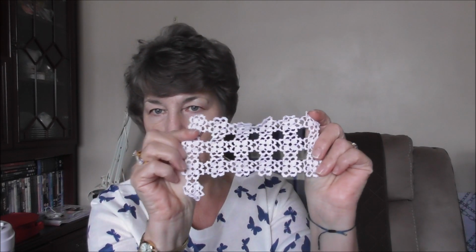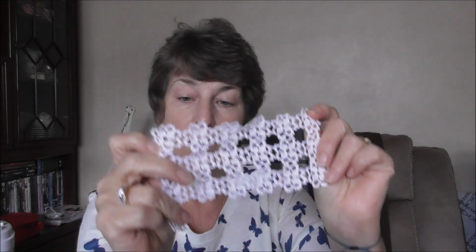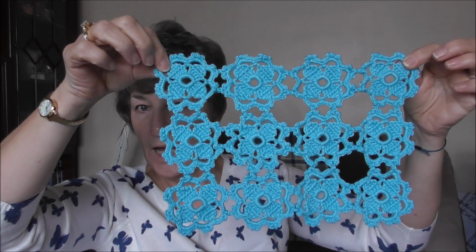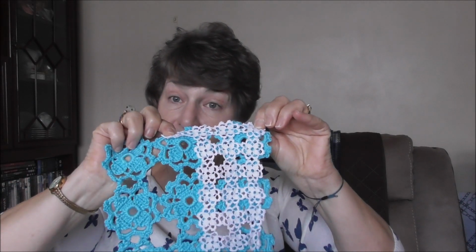Now, I kind of learnt by having a motif and just counting and doing the stitches. I started this many moons ago, and what I did was I copied the pattern, and I've used this yarn. You can see the difference in the size because I've used yarn instead of Iplik, the very fine cotton.